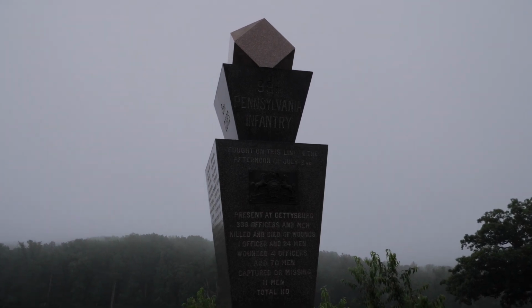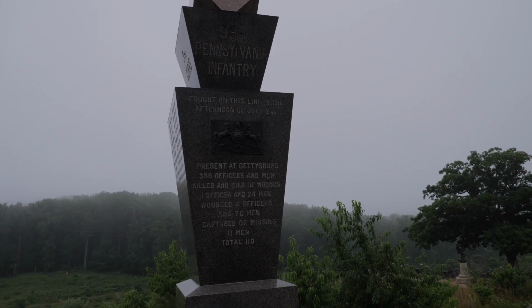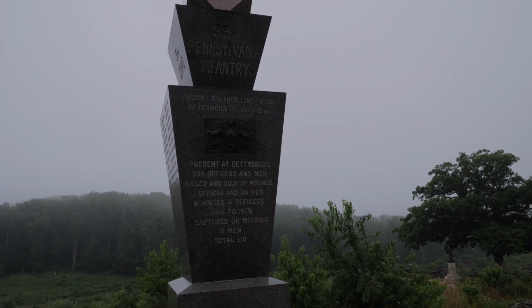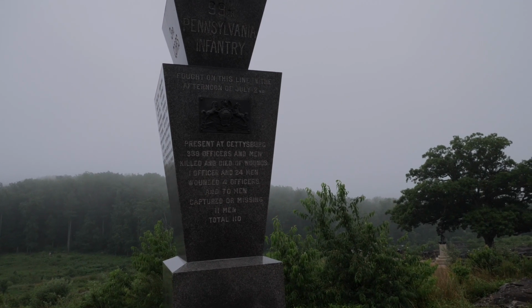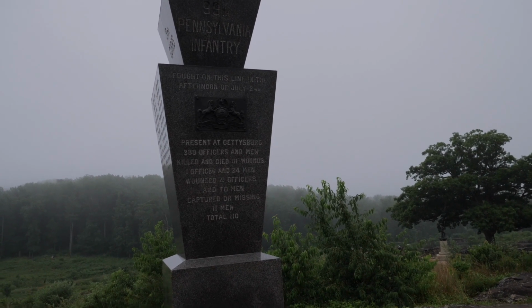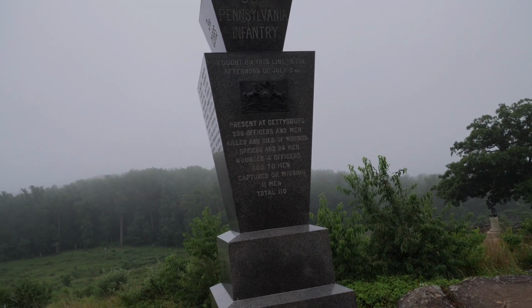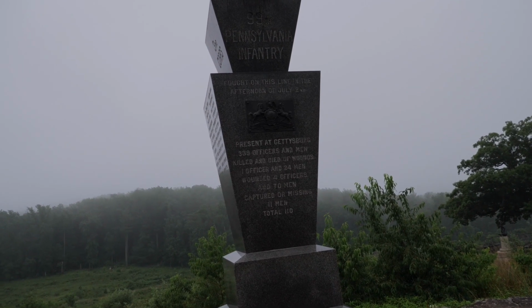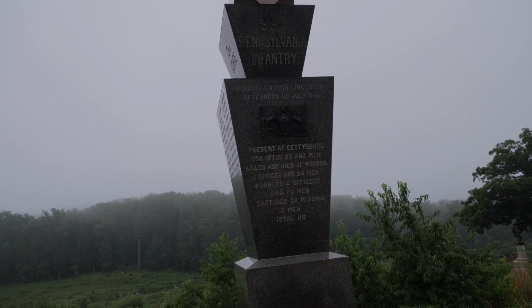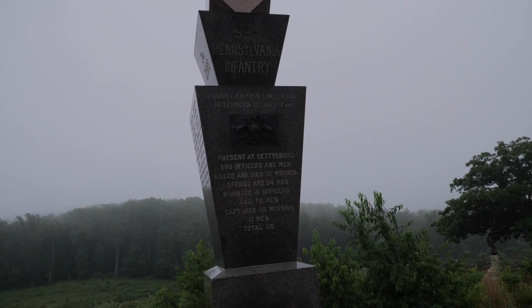So right now we're at the very summit, you might say, of Devil's Den. And this is the monument to the 99th Pennsylvania Infantry, who fought on this line along with the Maine men on the afternoon of July the 2nd, 1863. Present at Gettysburg was 339 officers and men, killed and died of wounds, 1 officer, 24 men wounded, 4 officers and 70 men captured or missing. A total of 11 men missing, total of 110 casualties.